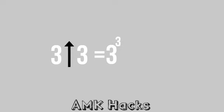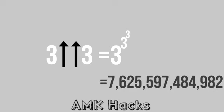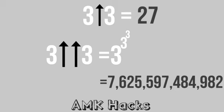In Graham's number, we use an arrow notation instead of a power notation, and this changes a few things. For example, 3 arrow 3 means 3 cubed, which is 27. Simple, right? But if we take 3 arrow arrow 3, it means 3 to the power of 3 to the power of 3, which gives us 7.6 trillion. You see, just by adding one single arrow, we jumped from 27 to 7.6 trillion.